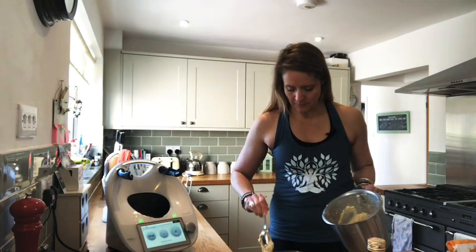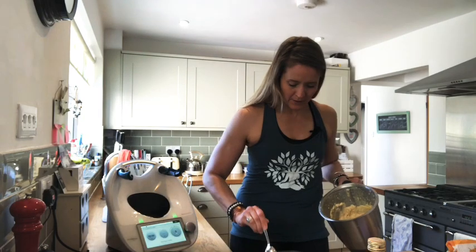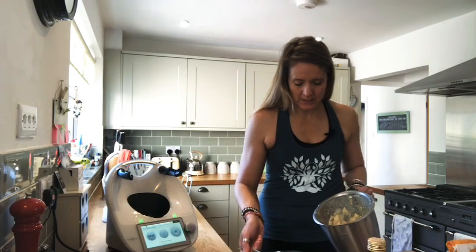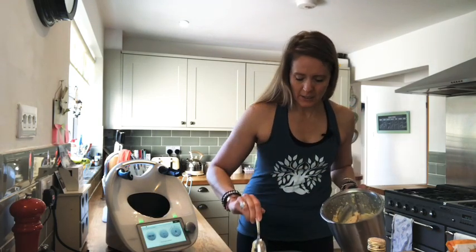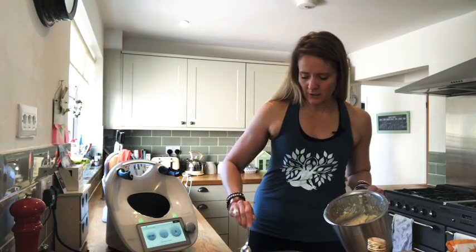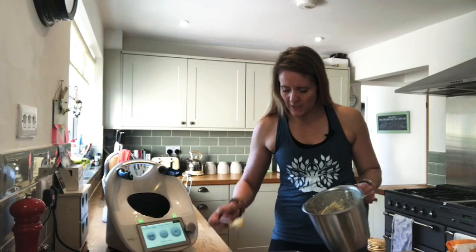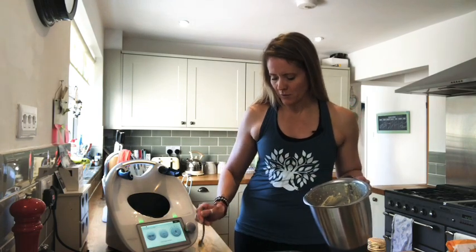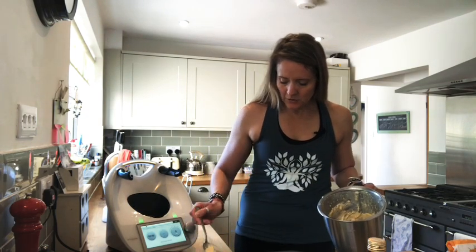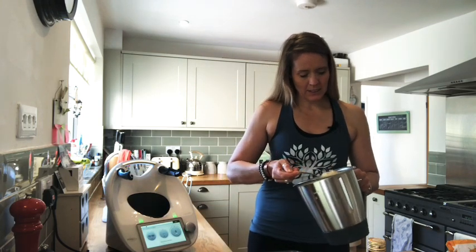Now it looks to me as though this is actually going to make more than 12 muffins, which is fabulous. So what I'm going to need to do when I've popped these in is just use one of my bowls for the rest of the mix, and then once these little guys are cooked, I will be able to do another batch. That is quite incredible. I would say there's going to easily be enough here for 24 muffins. So, hungry children, solution complete.